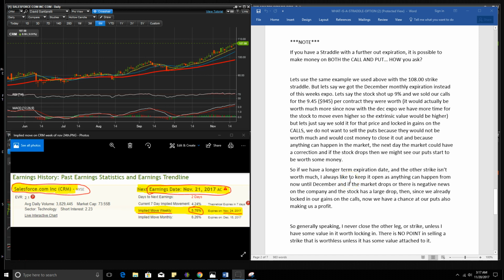Let's say the stock shot up 9% and we sold our calls for the $945 per contract they were worth. It would actually be worth much more than that, since now with the December monthly expo, we have more time for the stock to go even higher, so the extrinsic value is going to be higher as well. But let's just say, to keep it simple, we sold it for that price, locked in the gains on the calls, and we do not want to sell the puts because they wouldn't be worth much, and it's going to cost money to close it out.